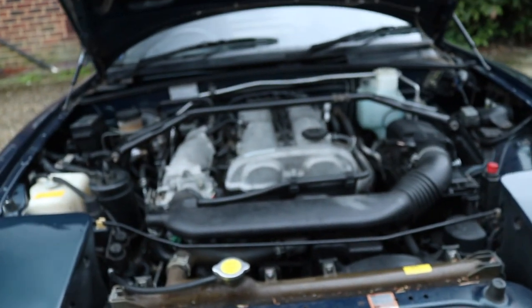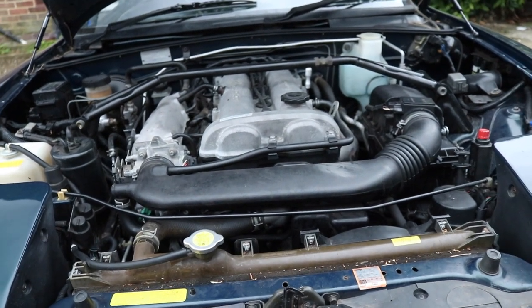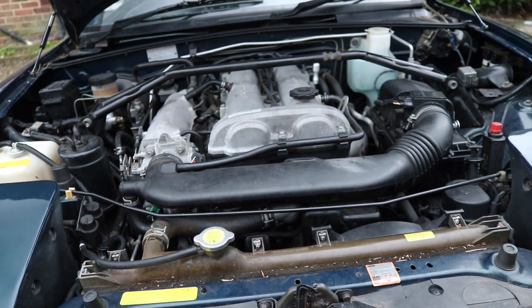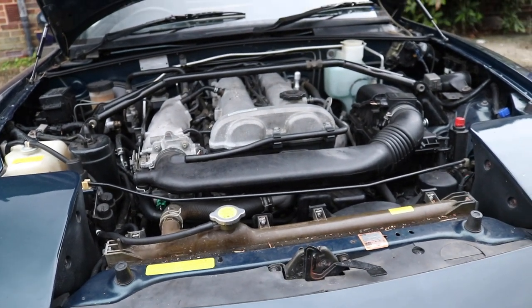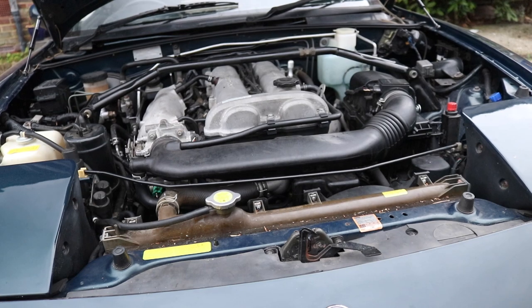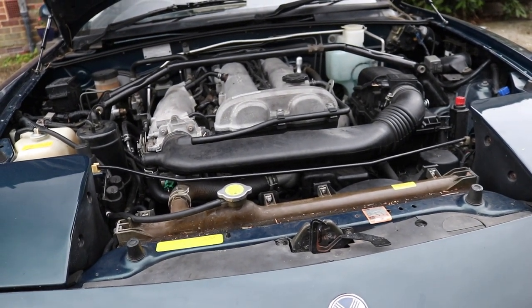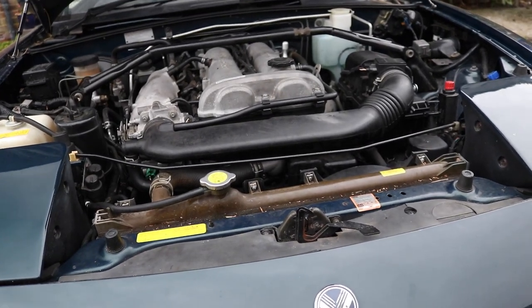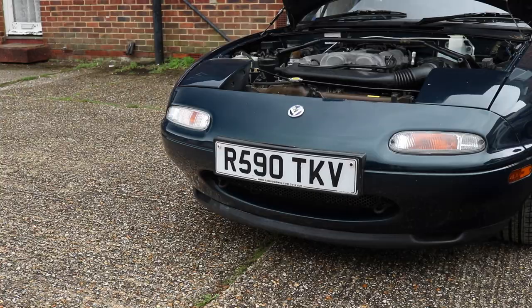So before I fit the radiator, it makes sense in my eyes to actually do a flush of the system, because I'm not too sure when it was last done or if it has ever been done. This car is 21 years old. It makes sense to do a flush just to make sure that everything is ticking over nicely and the system is as clean as possible. But before we do anything, we need to drain the old coolant out.